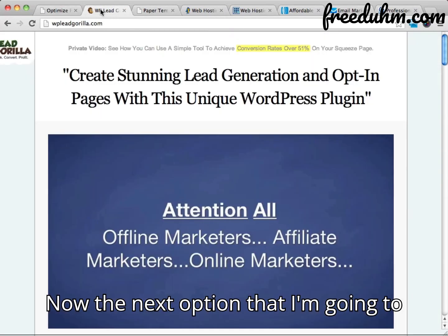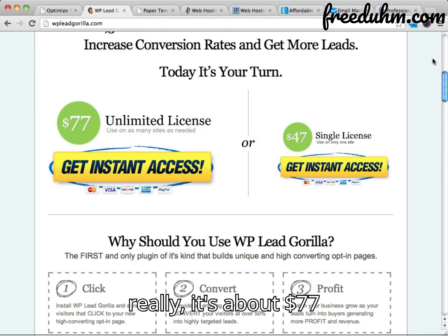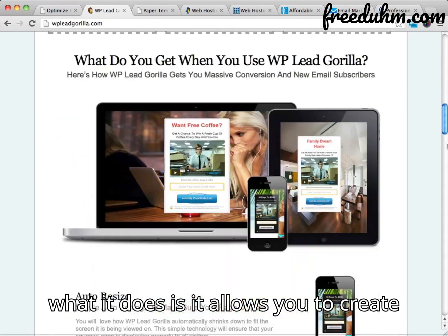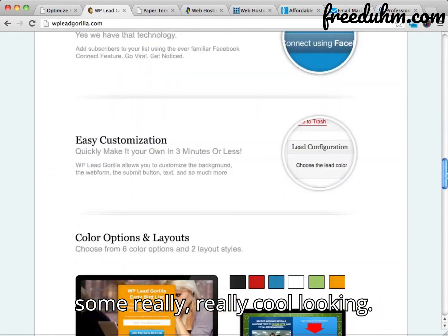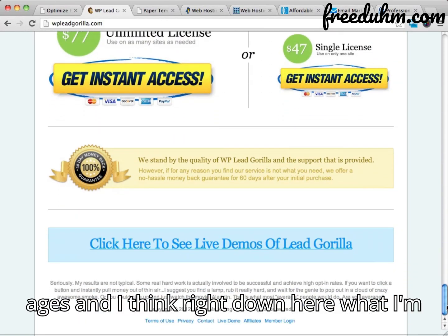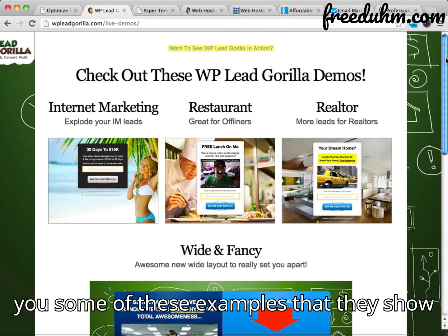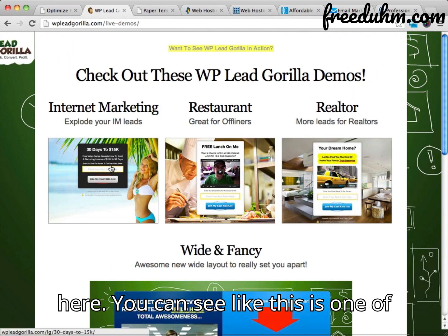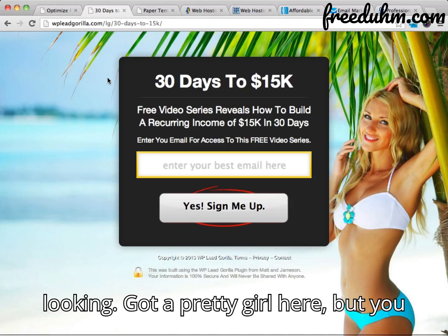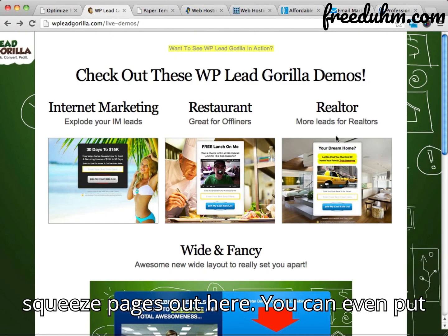Now, the next option that I'm going to show you is WP Lead Gorilla. WP Lead Gorilla is about $77 right now for an unlimited license. But what it does is it allows you to create some really cool looking modern day squeeze pages. And right down here, I'm going to show you some of these examples that they show. You can see, this is one of their squeeze pages. It's flashy looking, got a pretty girl here, but it's a fresh looking squeeze page. It's a little different from most other squeeze pages out here.